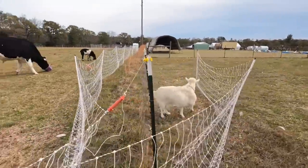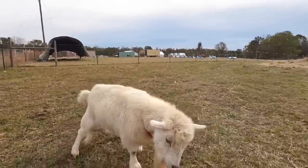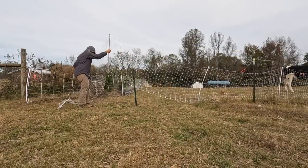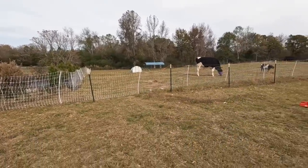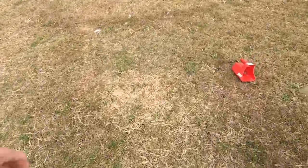Come on, Top, we'll get you up here, buddy. Here, you can nibble out of that while I get this fence fixed. All right. We are good to go. All right, we're looking good. All right, buddy, let me go get you. I know you can't eat out of that. Let's go get you fixed up, okay?